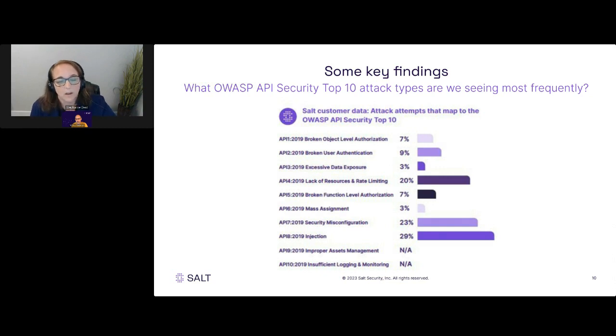We actually provided this info to the OWASP group to help them better order their list. So I just wanted to share some of these findings with you so you can internalize a little bit about what the data is actually showing.